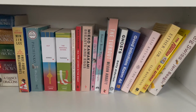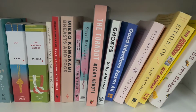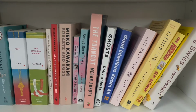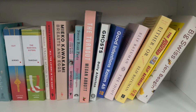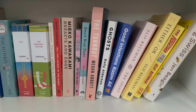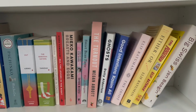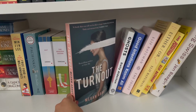You know, I'm a big fan of Mieko Kawakami. Breasts and Eggs is a beautiful book. It's just so well written. She is a mastermind. Mieko Kawakami's mastery of language is just something. I wish I could read it in Japanese, but I have no Japanese yet. I have a friend who's willing to learn it with me. The Turnout. Oh, this book is so twisted, but I can't resist a ballet narrative, you guys.